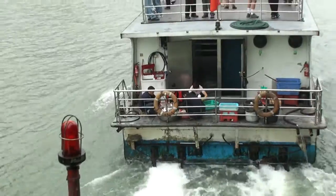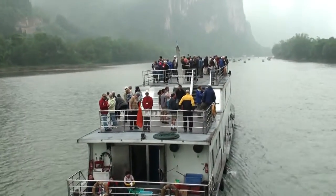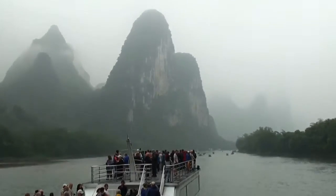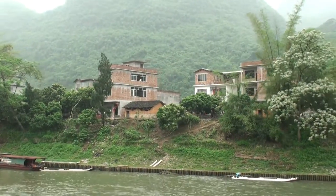After serving tea on this cruise boat, they're washing the dishes in the back of the boat using the river water. The area along the river is very sparsely populated, but every once in a while we'd run across a very small village.